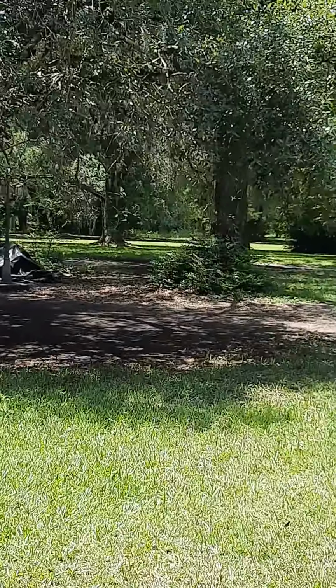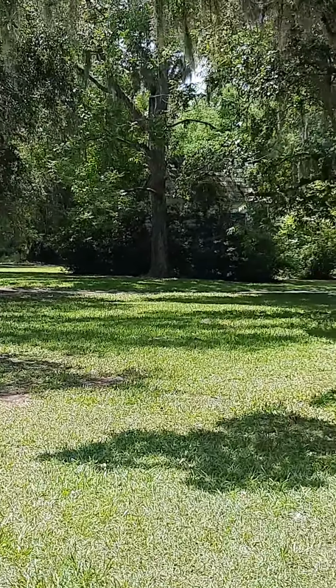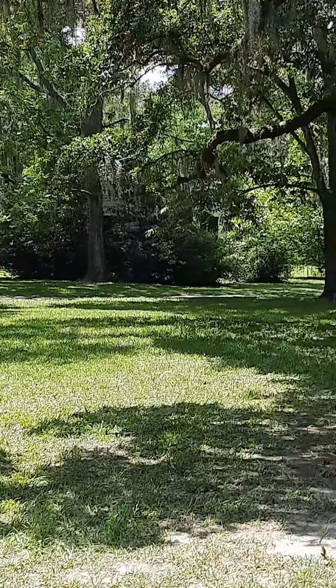Now the smaller building on the end, that's the old gardener's cottage. That was built in the early 1900s after the plantation was converted into the gardens.